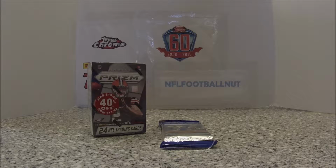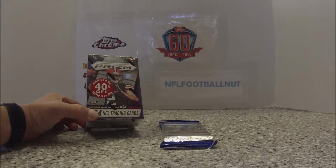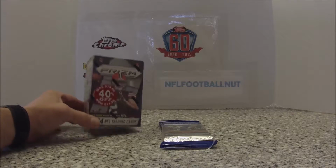Making a series of videos today, it's my third now. I was out on vacation, gone to North Carolina. It was freaking cold up there, but now I'm back here in Florida where it's nice and warm. While I was out shopping, getting some supplies, I found this box at Walmart. It was a 2014 Panini Prizm, which is probably one of my favorite cards now. It was on sale for $11.98. I figured I had to pick one up.